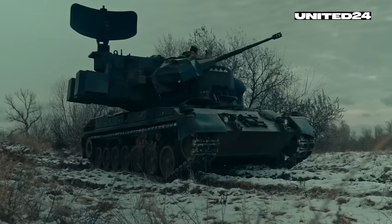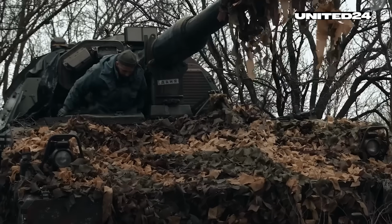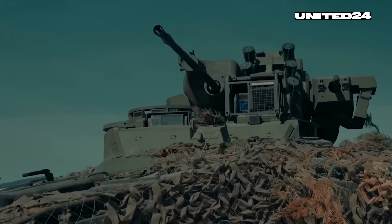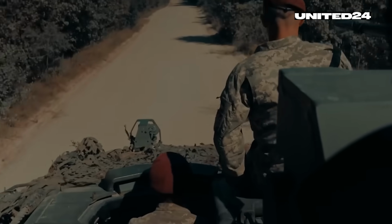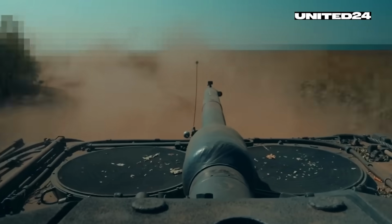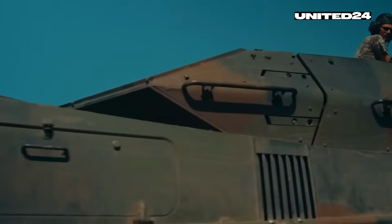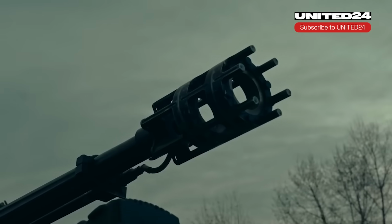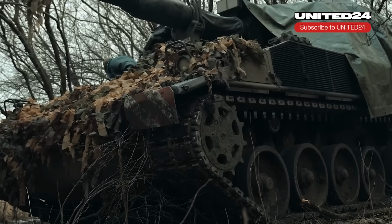Leopard, Gepard, Marder, PzH 2000. This is just a part of the military assistance that Germany has provided to Ukraine. These combat vehicles have a direct impact on what is happening on the front line. Was it challenging to learn to operate them? How do they perform in battle? What are their main advantages? Watch this video.